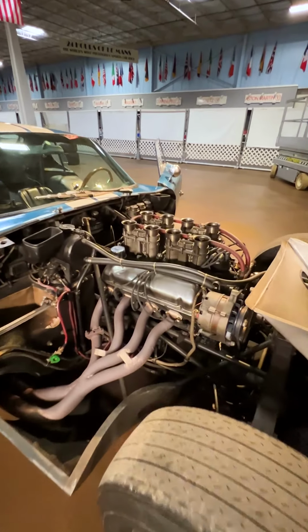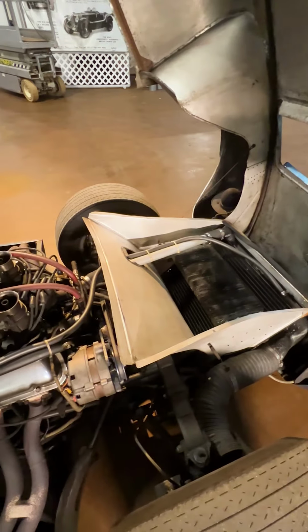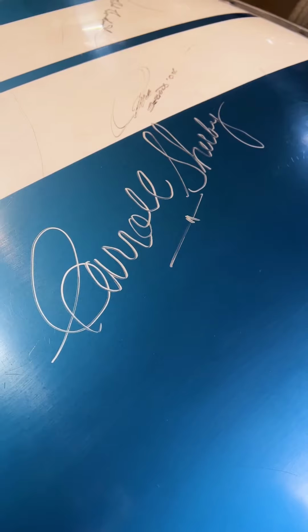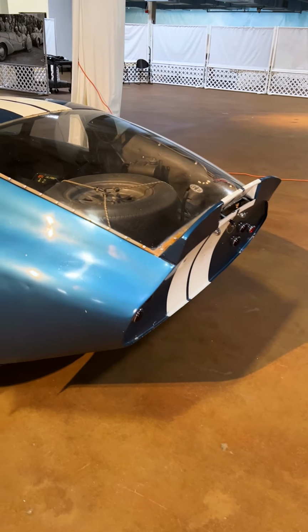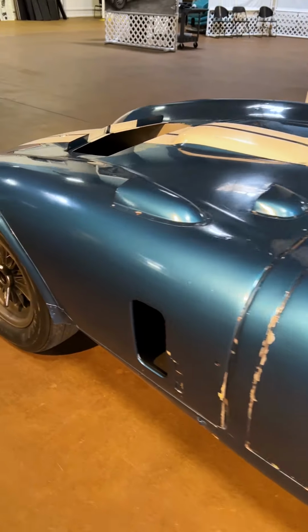Taking a look under the hood, you will find the heart of the Daytona Coupe, a small block Ford 4.7-liter or 289 cubic inch V8 that produces 385 horsepower. If you look on the roof of the car, you will see it's been signed by Carroll Shelby, Phil Hill, Bob Bondurant, and more. This car was the first of only 6 original Cobra Daytona Coupes built and the only one built entirely by Shelby American.